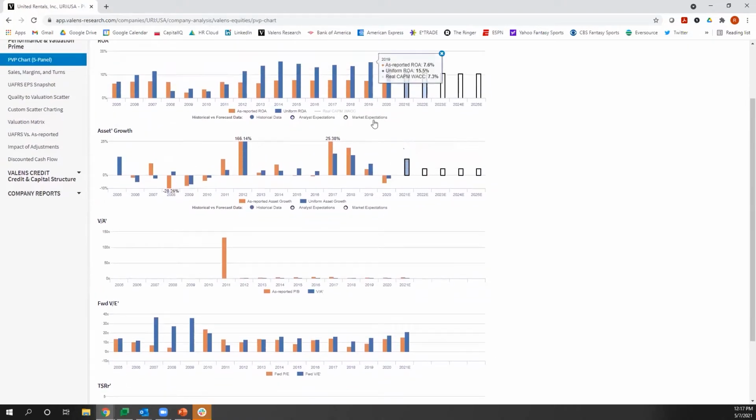It's not just value. It's not just performance, because right, performance historically is really valuable to understand what you should expect a business to do in the future, but it doesn't help you understand if you should buy or sell a stock. That's all about understanding what is the market expecting the company to do.